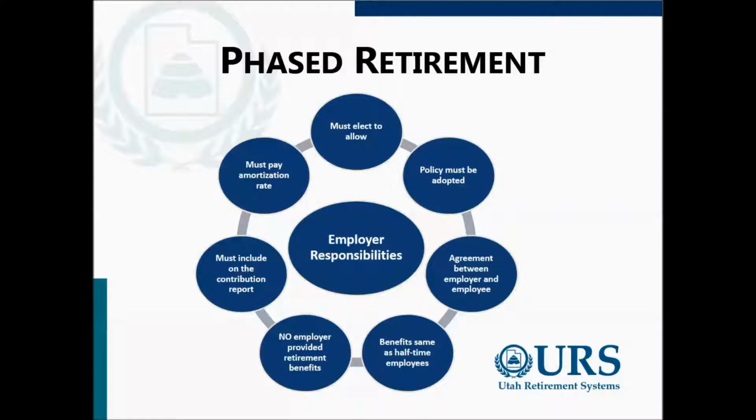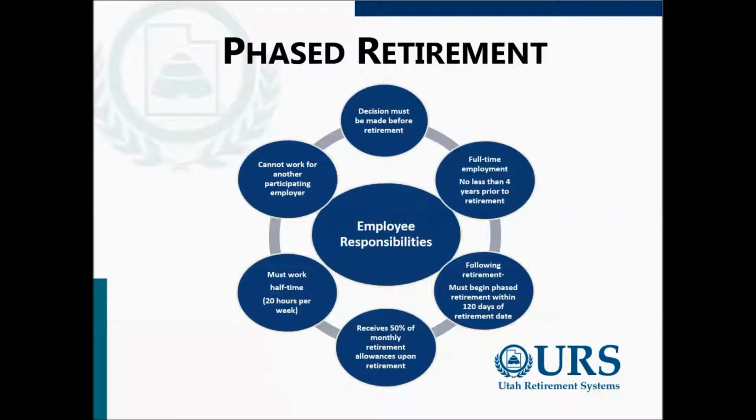You have to include all of your phased retirees on your contribution file, and you have to pay the amortization rate. Now, as the employee, what does phased retirement look like for the employee? Number one, they have to make the decision to be a phased retiree at the time of retirement. So when they come into our office and say, I'm ready to retire, here's my retirement date. Oh, by the way, I want to do the paperwork for phased retirement at the same time.